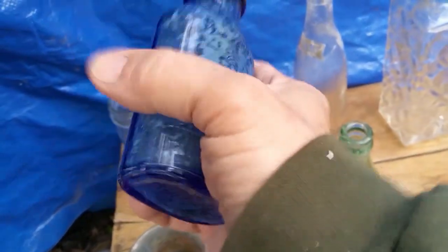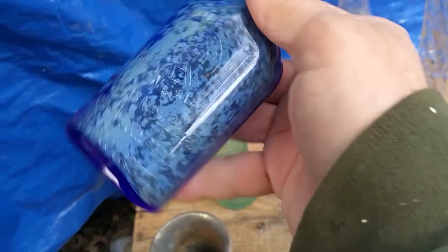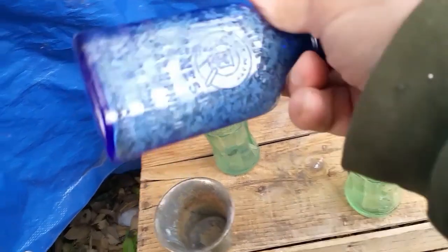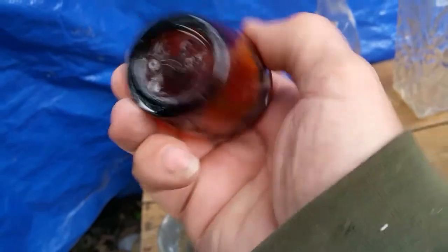I found this laying on the ground. It's 1940s version of a Phillips Milk of Magnesia. Hadn't been opened for 75 years, so the stuff's still in there. But it's a nice shaped bottle, so I just picked it up. It was a surface find. This was dug out. I don't know what this is.